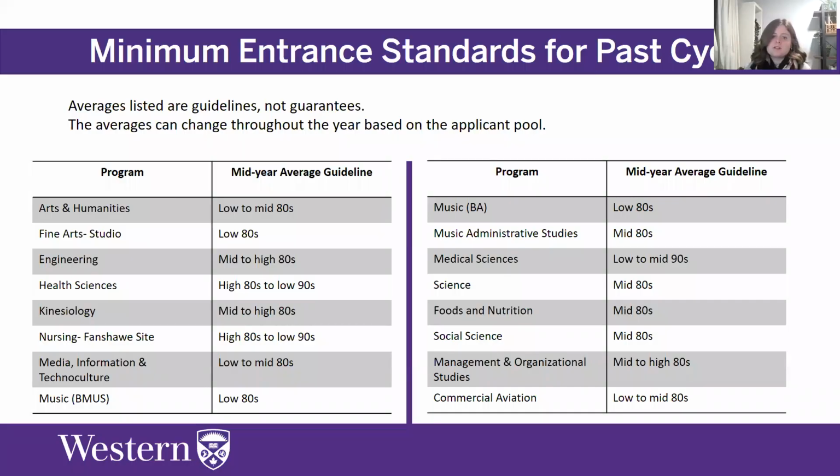These are our minimum entrance standards for the past application cycle. Our averages range from about low to mid 80s, all the way up to low to mid 90s. Arts, music, media, those types of programs are going to be in the low 80s, whereas programs such as medical science, engineering, business, all of those tend to fall towards that upper range. This is a guideline, not a guarantee, as it's based on the applicant pool each year. So it will depend on who applies this year in terms of what the averages required are.